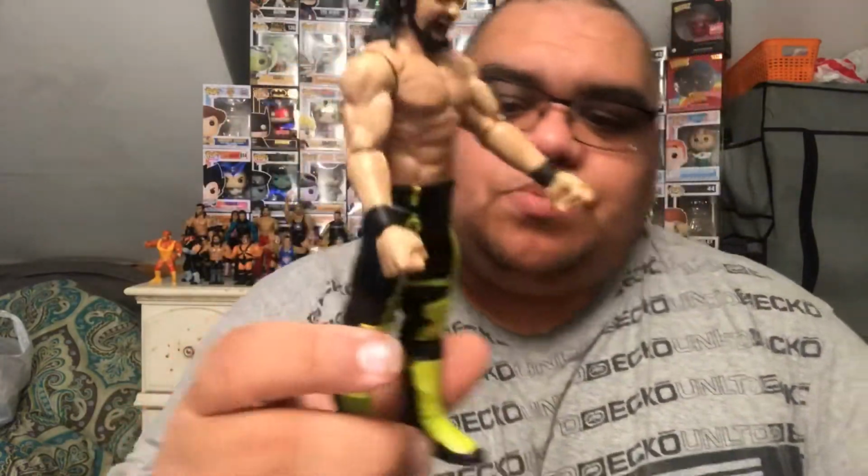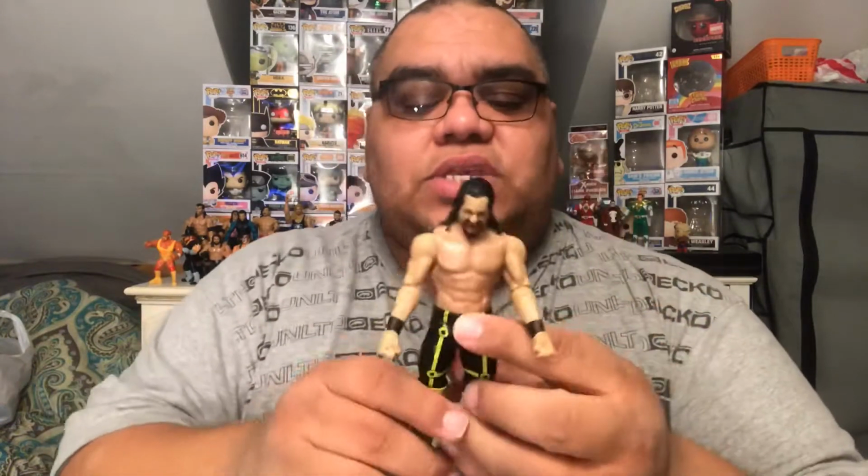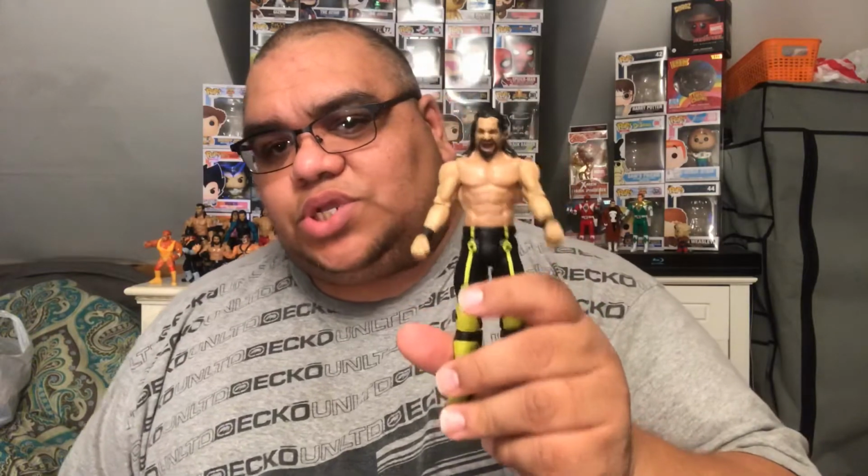You can see it's not his most recent attire, but the way these figures are made is they have an attire, and it takes a while for them to get made, but by that time it's already updated and changed. So it's very hard to get them released. It's a lot faster than before, but trying to keep them updated all the time is very hard. But this is about as good as you're gonna get for a Seth Rollins basic. That's pretty cool. All right, keep on cruising.